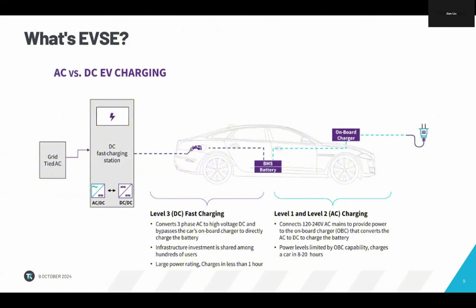And also in the EVSE, we have the AC and DC charging. Normally, we have the grid-tied AC, which comes to a DC fast charging station. Inside that, there will be AC to DC modules and also DC to DC converters to adapt to different requirements of the EV DC voltage requirement. So normally we categorize them into 3 different levels.